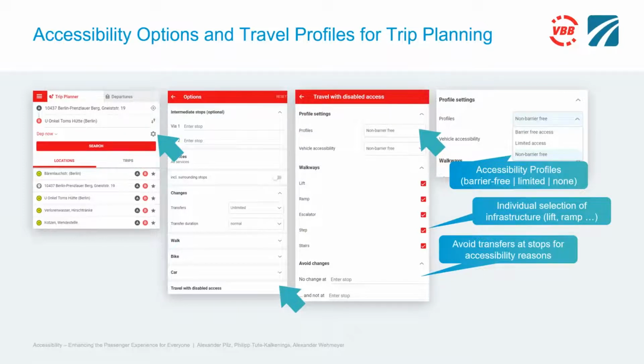And sometimes people with intellectual disabilities like to avoid overcrowded stations, and so they have the chance to say, okay, I know at peak time one station will be overcrowded. I choose, please do not change at that stop, and so you will get another route. So that's interesting not only for people with barrier-free needs; maybe elderly people or kids use that too, because they prefer going by lift or by ramp if they have a bike or bicycle with them.